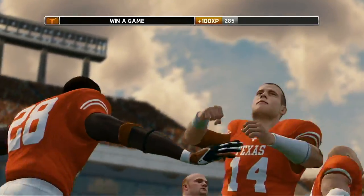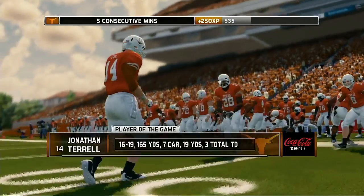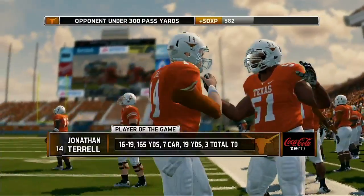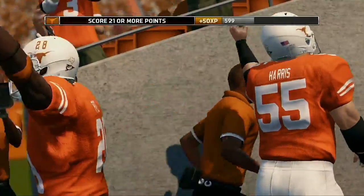And the ball game's over. The Longhorns get the victory, 28-10. And the Bobcats, 10. That does it for this edition of NCAA Football 14. For Kirk Herbstreit, I'm Brad Nessler saying so long.